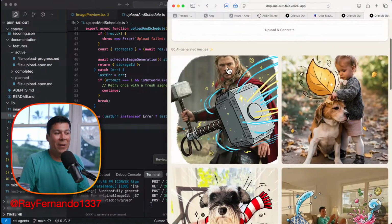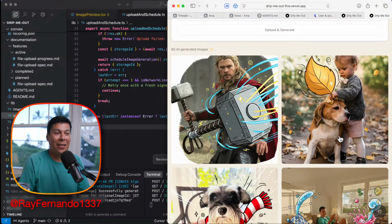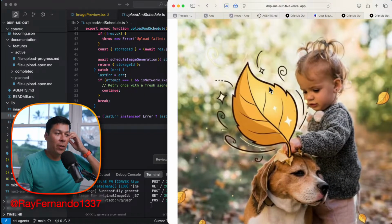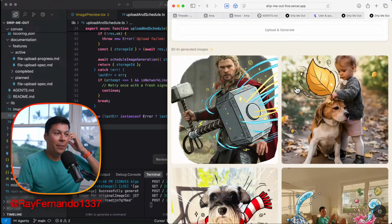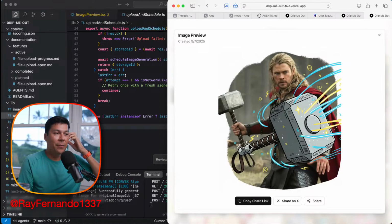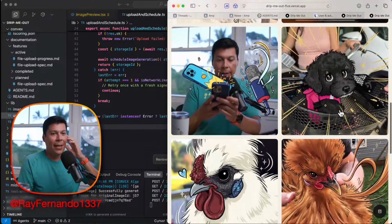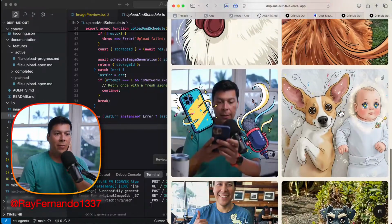What you can do is upload an image, and it's going to add this really cool, whimsical, anime style drawing. It's super cute. It turns an image that you have into a whole different reality in some fun way. To me, this is really expressive and fun. And I can see different styles, so I can update the styles to do a different thing.